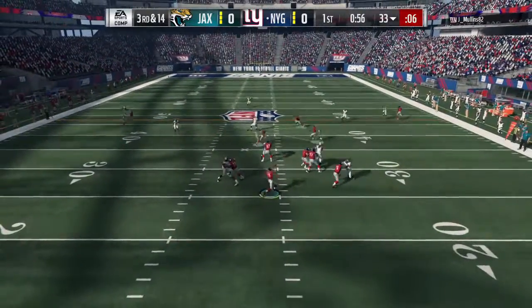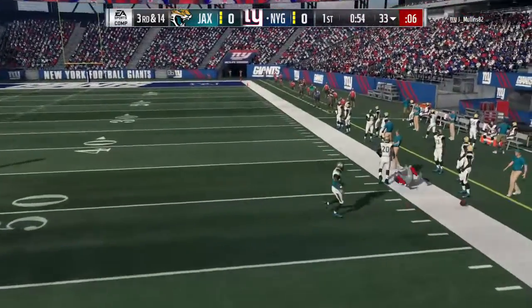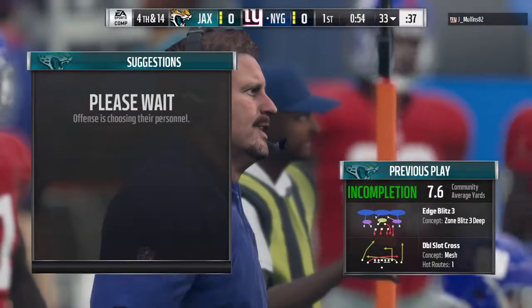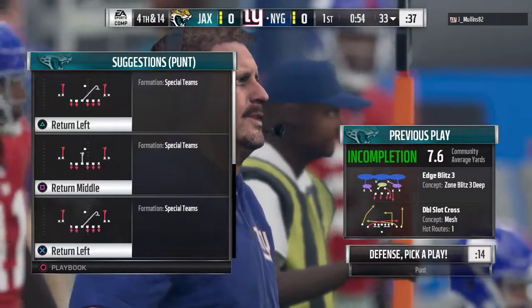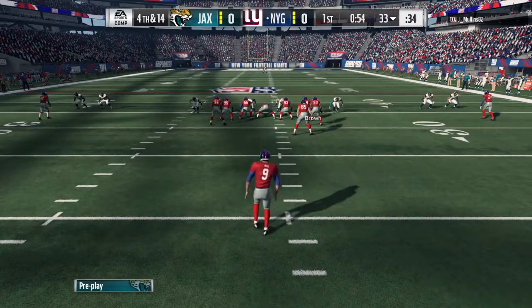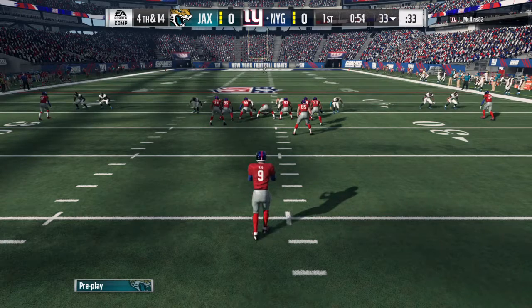On 3rd and long, it's Madden. And that is incomplete. We talk all the time about playmakers on offense, but let's face it, there are plenty of playmakers on defense, too. I think we just saw an example of one, didn't we? Yeah, he's a great corner. They got a couple of them on that side of the football.